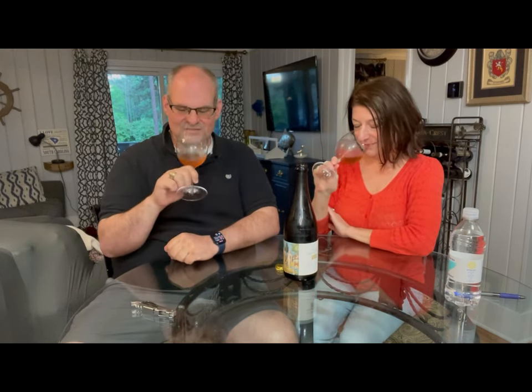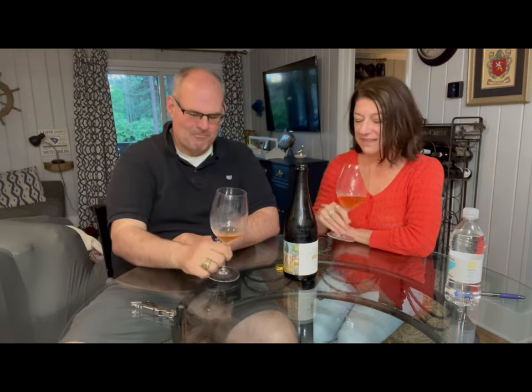It is super effervescent. This is crazy. Mmm. Lot of flavor. Lot of zing. They leave the skins on contact during the initial fermentation just to give it a little color, a little flavor. It's so different. I like it.